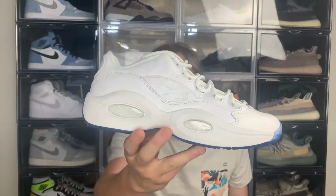Now today I'm checking out the Reebok Question Low Cloud White, and this dropped recently on Reebok.com for £100. For me, it was a fairly easy cop. The only thing I didn't like was that they didn't have big sizes. This is a UK 12, and I actually normally take a UK 13. However, I have put these on foot, and they do actually feel quite comfortable because they're quite wide fitting.